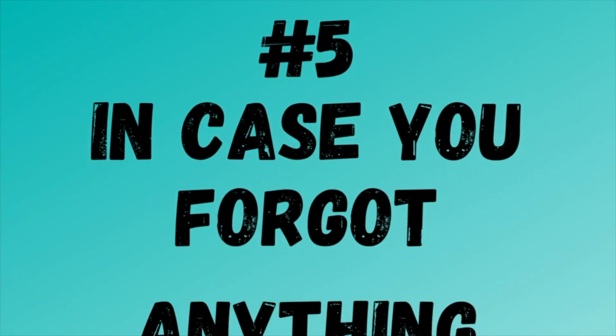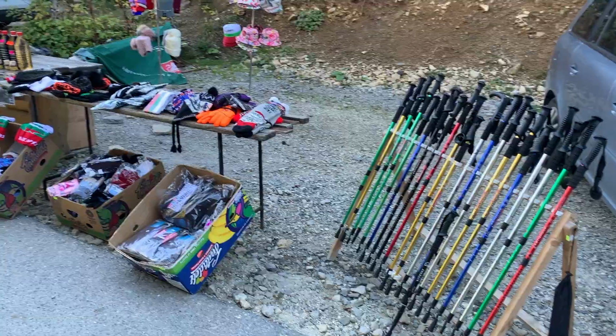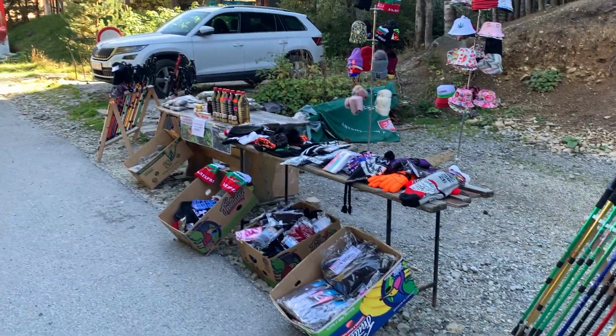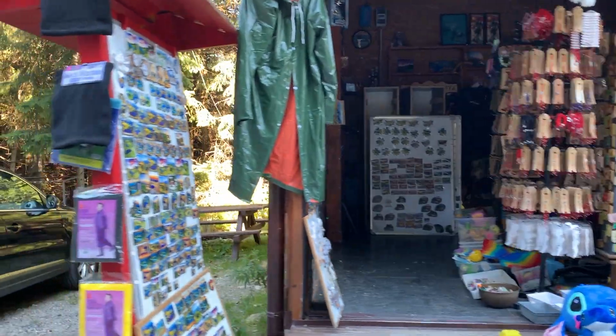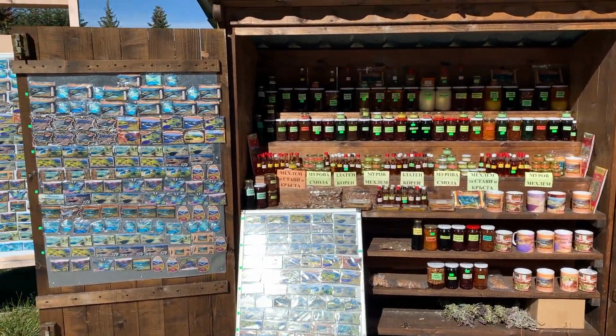Number 5, in case you forgot anything. Like any good landmark, there are a lot of small shops at the base of the mountain that sell anything that you may have forgotten to take with you. Hats, mittens, walking sticks, raincoats, pretty much any gear you're going to need depending on the weather conditions. And on the way back down, there are plenty of souvenirs to help you remember your time at the Rila Mountains. Fridge magnets, jars of honey, bookmarks, and anything else that you would find in a typical tourist shop.